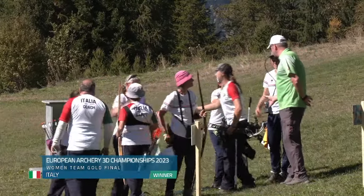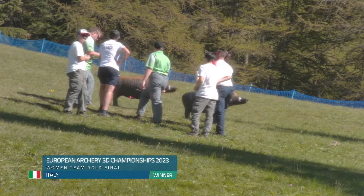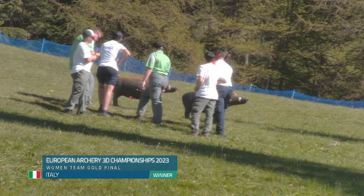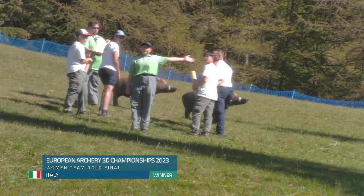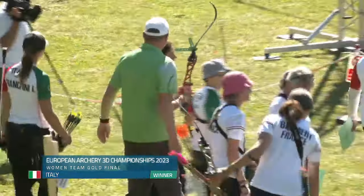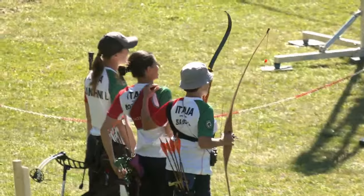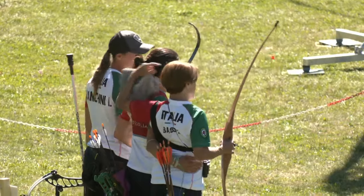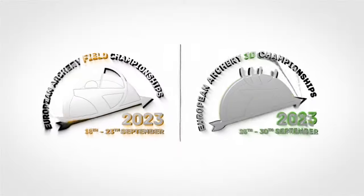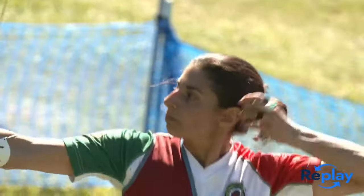Amazing shooting also from the team of France in the final. They shot 85 in the first match, 99 in the semi-finals, and they shot 99 again. So pretty solid for them too. But it wasn't enough. The Italian team was on fire today. And they are European champions again. Huge congratulations to these three amazing athletes, and also to the athletes from France, the silver medalists here.